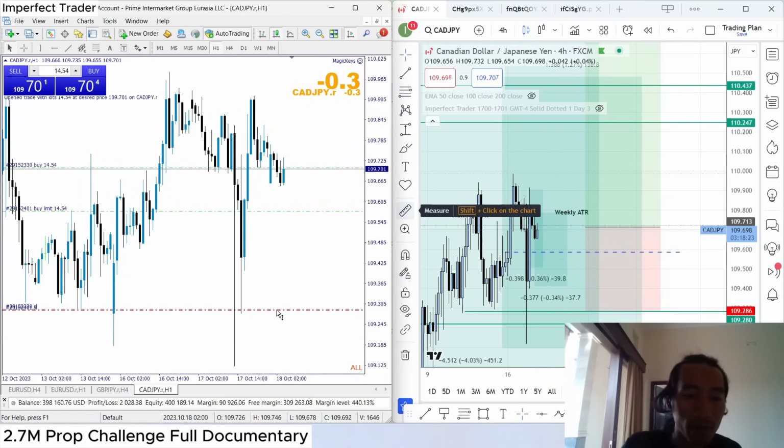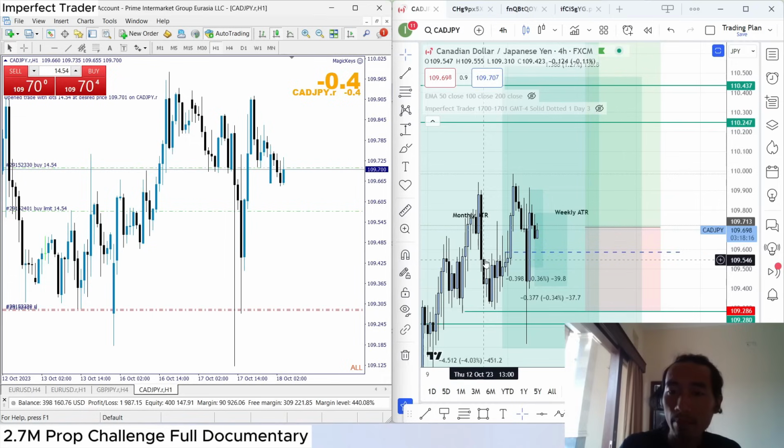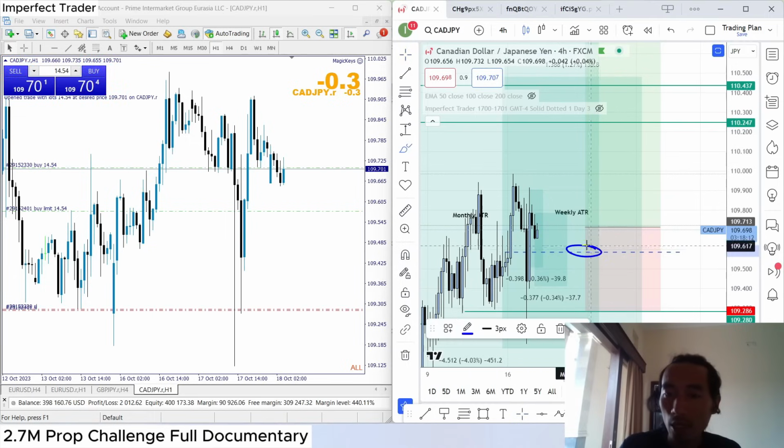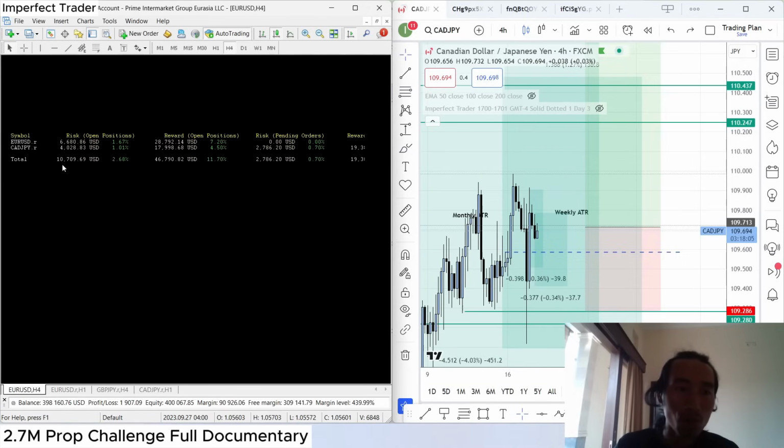Right here you can see that I have another trade, a pending buy limit order on CAD JPY in case price trades into this region right here. I'm going to have another trade open. Currently, the risk exposure for all the trades is around 10,000, which is around 2.5%.